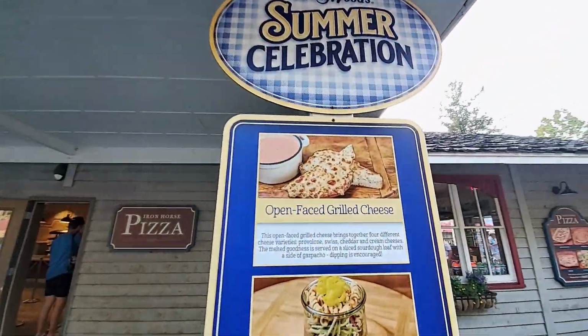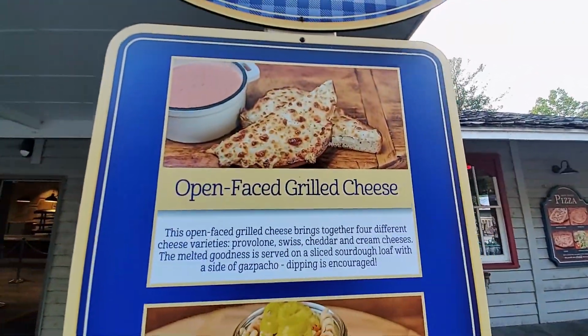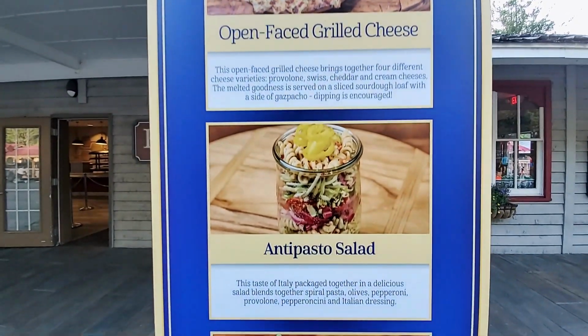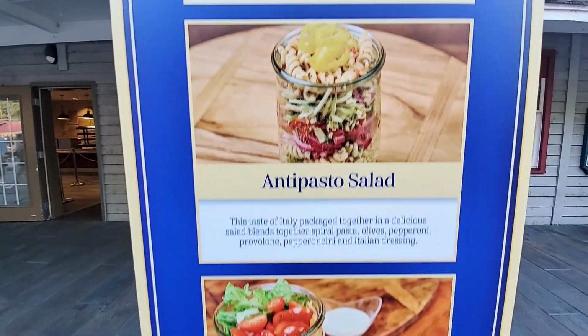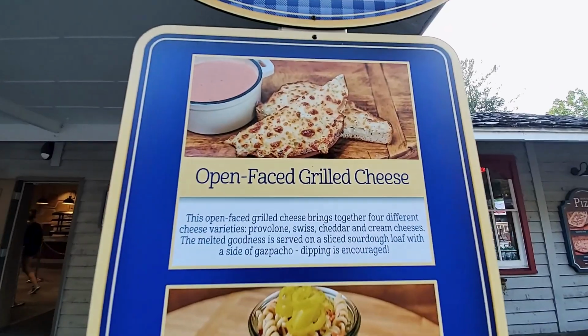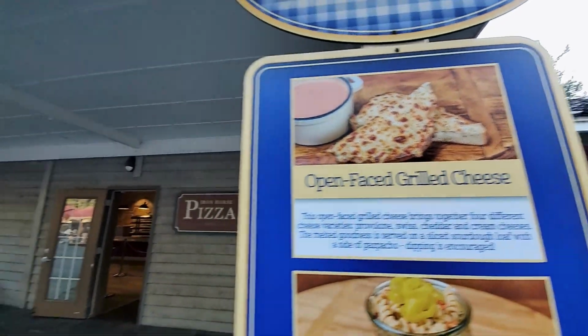Summer celebration items they have here. There's the open-faced grilled cheese. That just sounds really good. Definitely get one of those. They got the antipasto salad here, as well. And then the Southern Cobb salad. Three good salad options. That'd be one that we're gonna get.